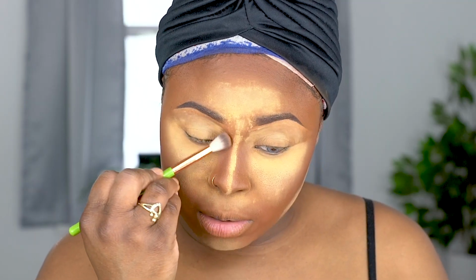I just use an eyeshadow brush, any kind, just so it could be small enough to hit these small areas. And I just get them the same way.